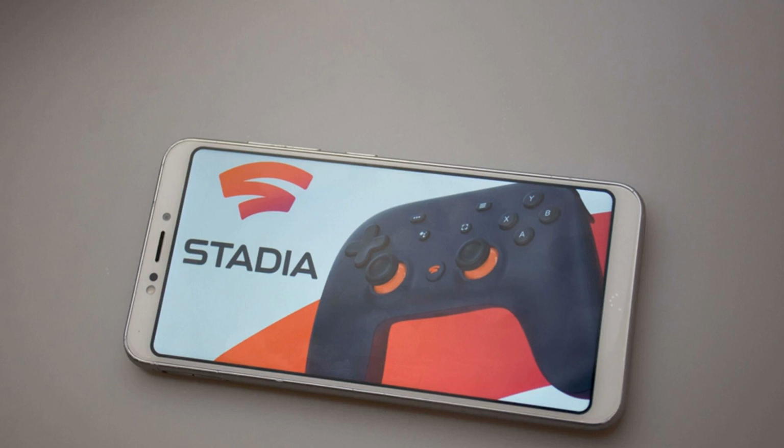What just happened? There are only 10 more days until Google flips the switch on Stadia and people can start playing, so long as they have a pre-order invite code. In preparation for the event, the Play Store has made available the Android version of the Stadia app.